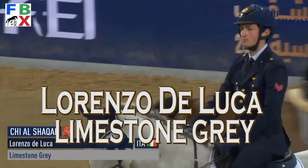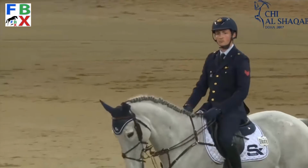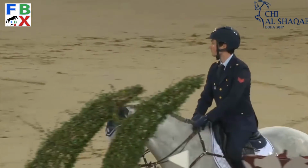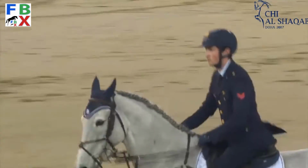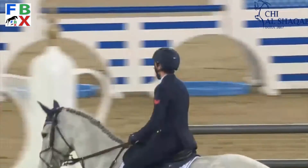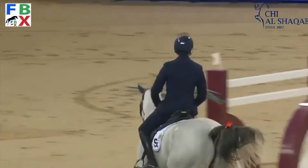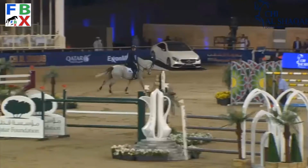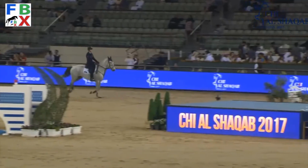Lorenzo De Luca, the Italian with limestone grey, right for the Stefex stables. The Italian was posting wins around the world last season. He started off well in one of those sunshine tours, if you like, down in Wellington in Florida, where they're well underway at the moment, with a whole group of top 5-star shows.